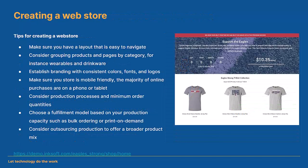Here are some tips for creating a web store. These are just best practices that we've learned over the years.